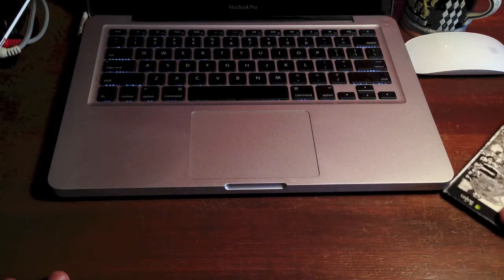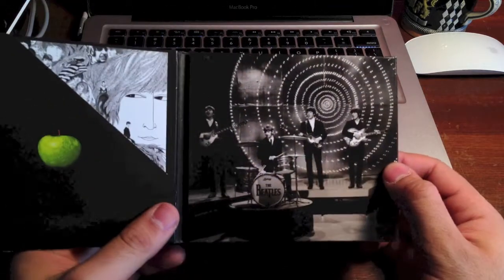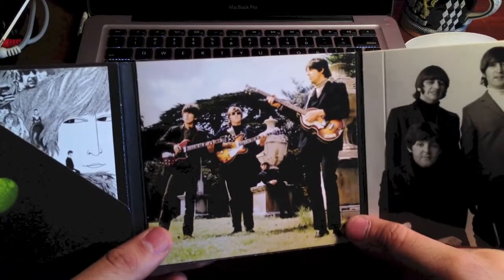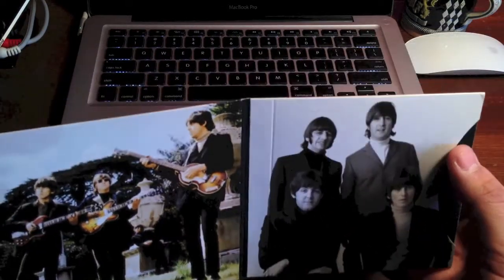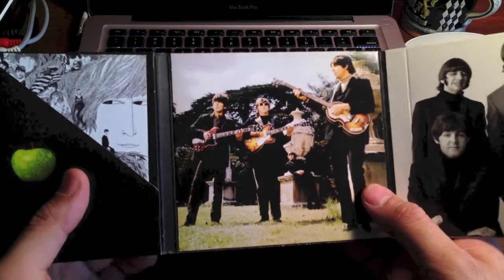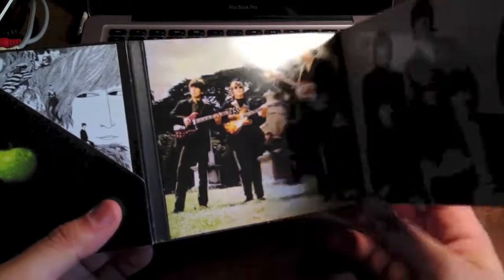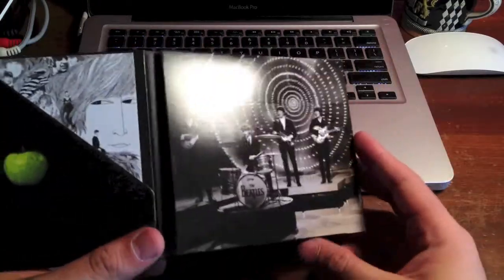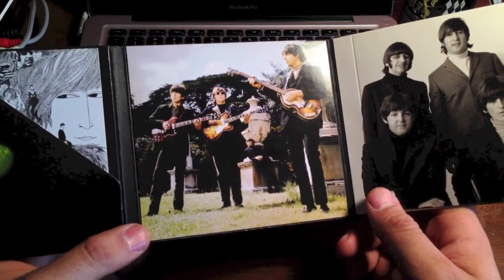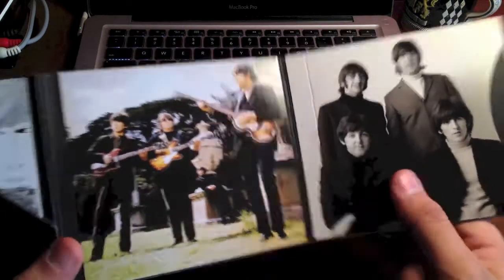Next up is the 2009 remaster of Revolver. Now, just like the other CDs I showed off, I do not actually have the CD with me. In fact, the vinyl records that I'm buying are the ones that I'm missing the CD for. So I'm kind of replacing them with vinyls. But I do want to buy the CDs again, because I don't think I'm getting those back. Anyway, like all the other 2009 remasters, these open twice. This is from the Paperback Writer video and some promo shot here.